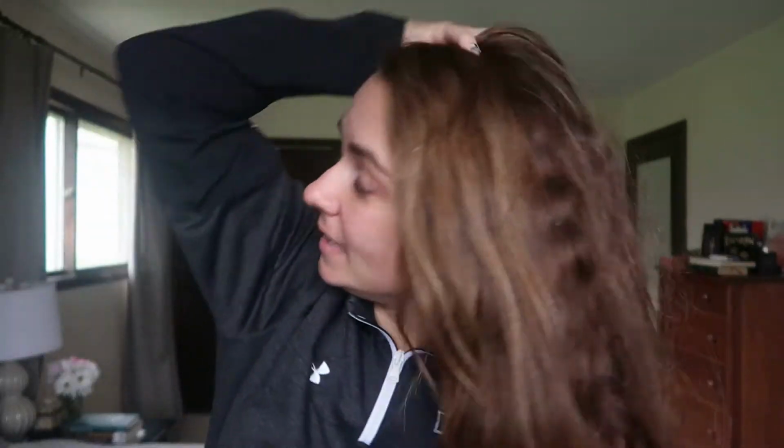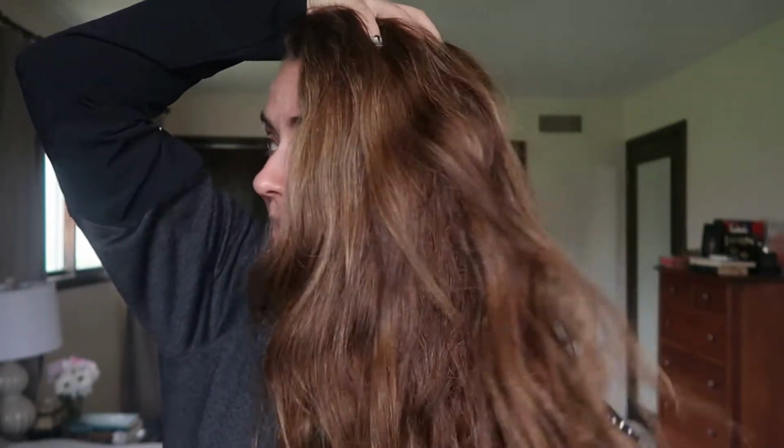However, I looked at this beastly mane. This is my lioness mane. I feel like I should name her because we spend a lot of time together. She's kind of like me. She's a little unruly, but you know, she cleans up well. Everybody's got their own hair problems, right?